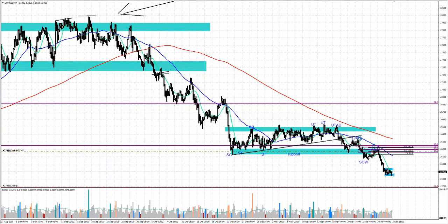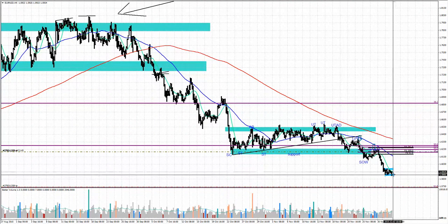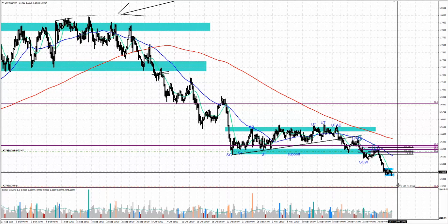How much do I need for the final take profit? I need approximately about 170 pips lower on the Euro New Zealand dollar, and I will be on the take profit here. Of course, I will follow the economy releases and the situation of the economy, and tomorrow we also have big news releases, so pay attention to that. That's it for this analysis.